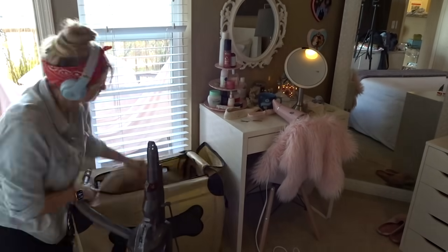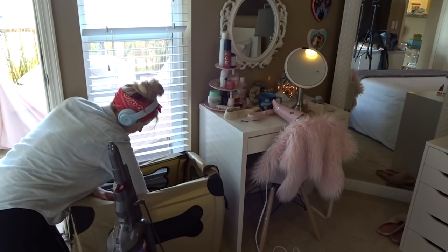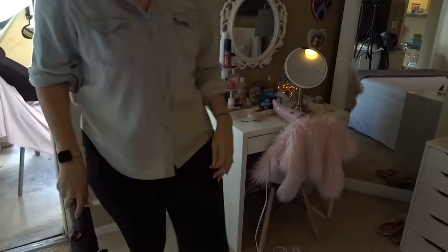And then coming back in the bedroom, I'm just going to work my way around the room clockwise, I guess. Starting with this dog bed. So I took the dog beds out to throw in the wash, and then I'm just vacuuming all the pet hair out of this dog crate, and I'm going to put it outside to air out and get some sunshine.